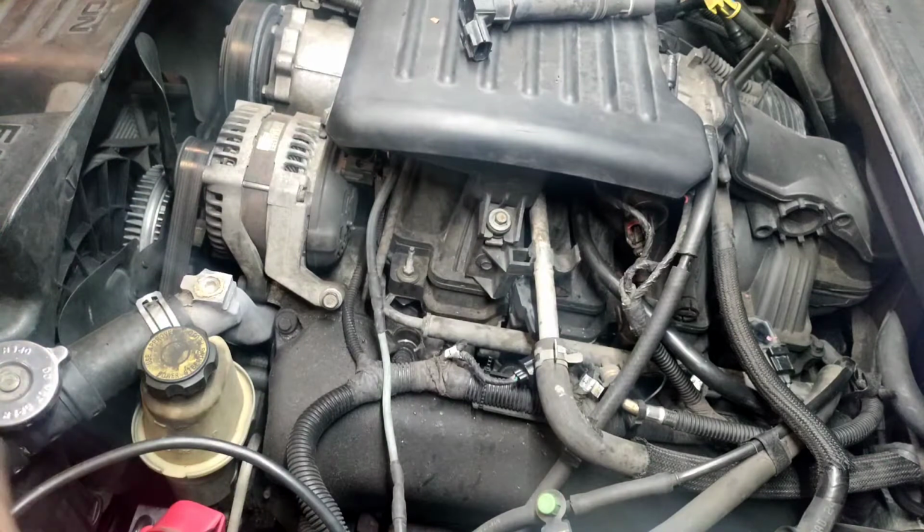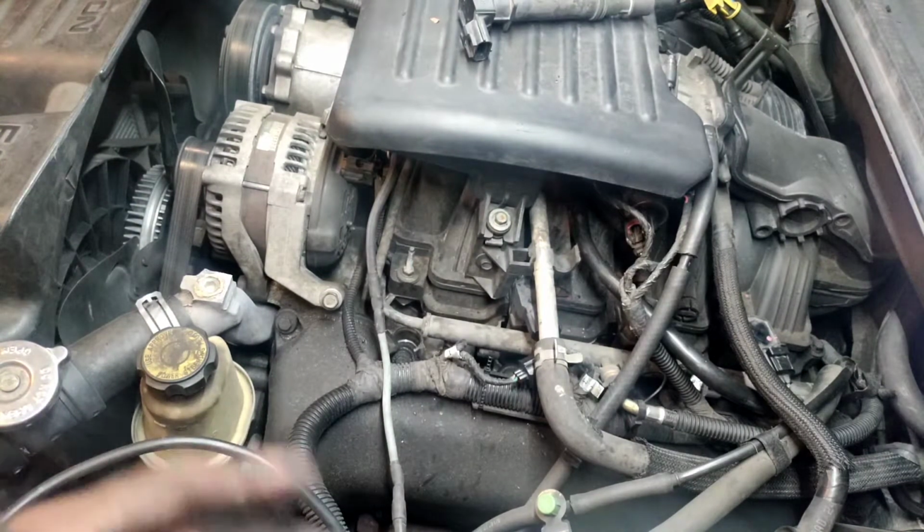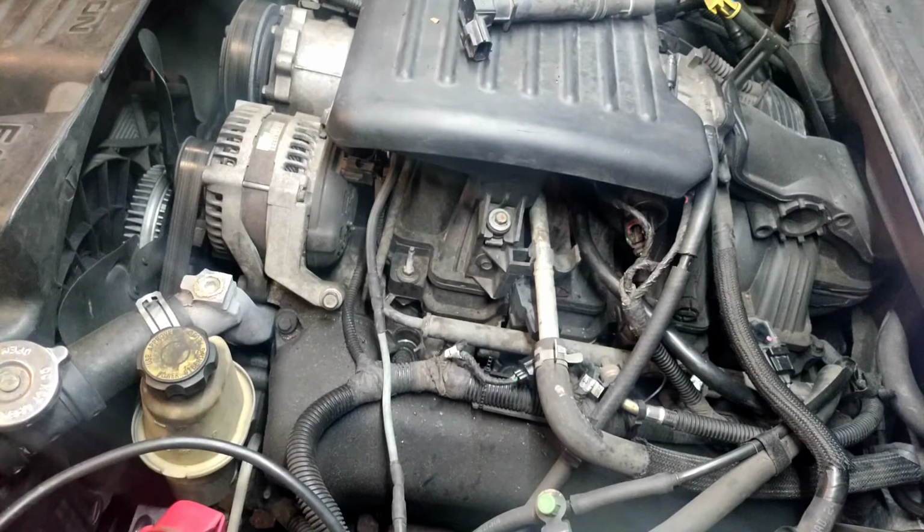Well, you can hear it in the intake, like that swishing noise. So there's pressure or compression going back into the intake.